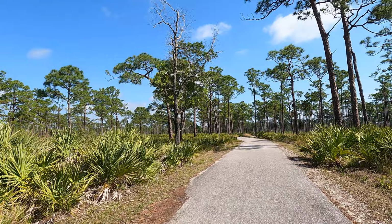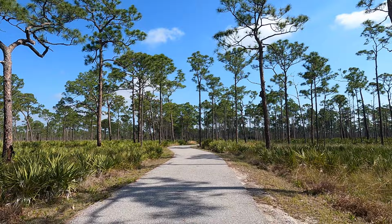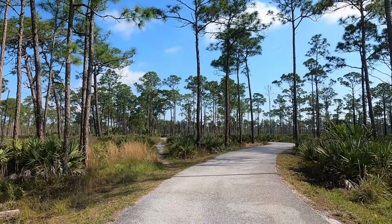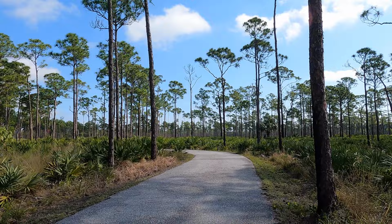So this is the beginning of one of the paved trails that they have here. This is a great family-friendly little bike trail, senior-friendly. It's just relaxing, safe, and beautiful. And if the kids want to get a little crazy with it, there are some little off-road chutes through the sand you can try to get stuck in.